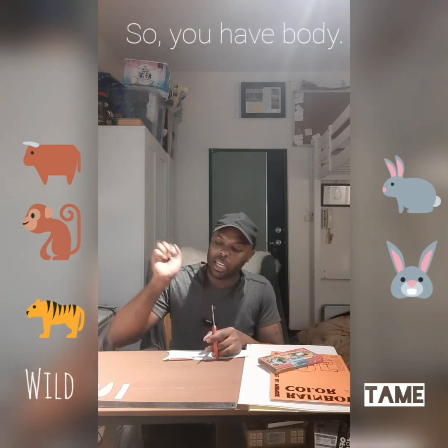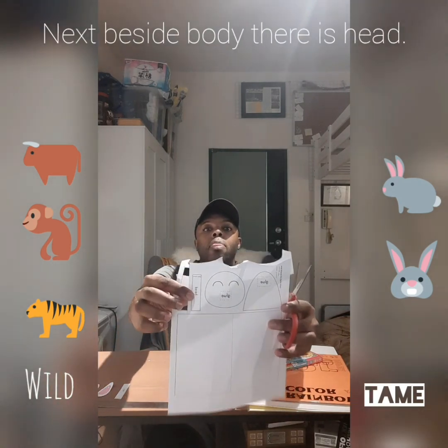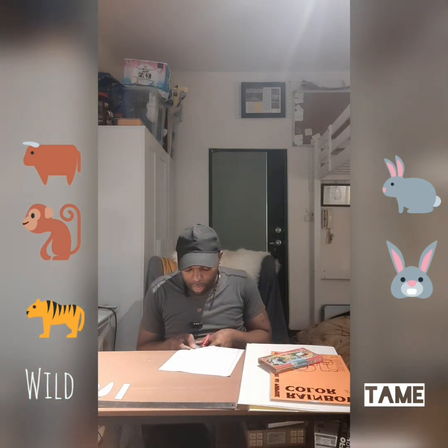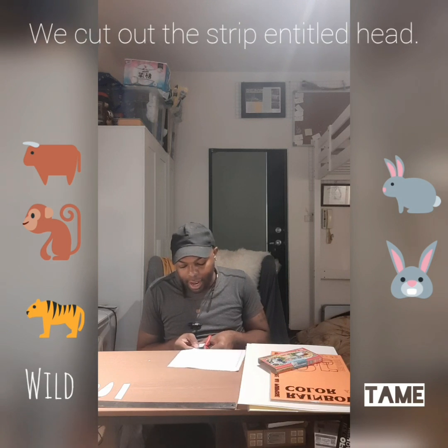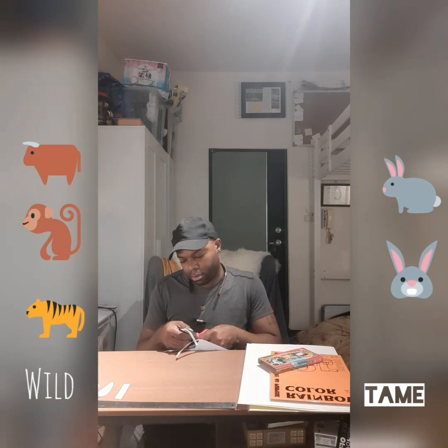So we have body. Next, beside body, there is head. So we cut out the strip entitled head.